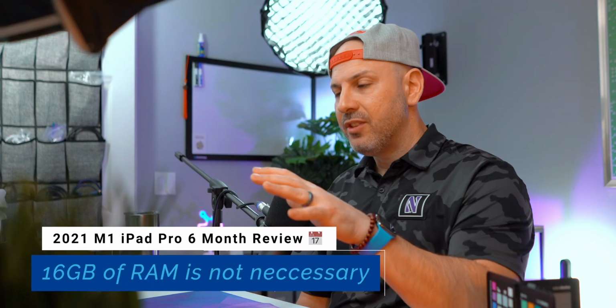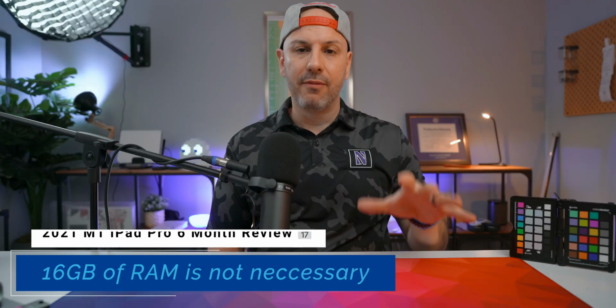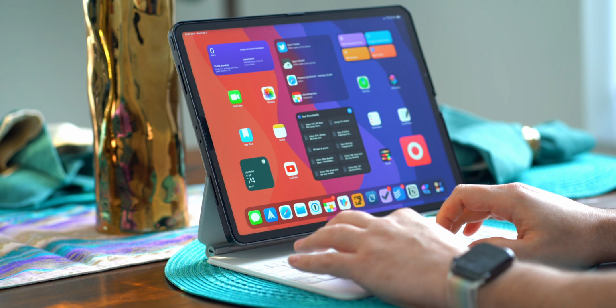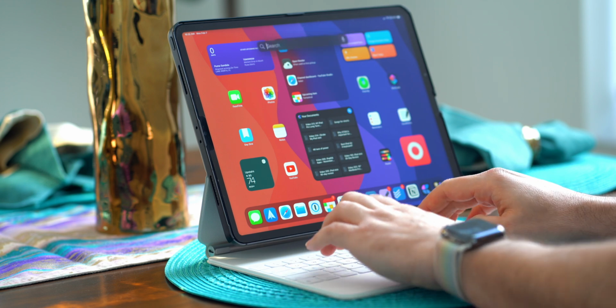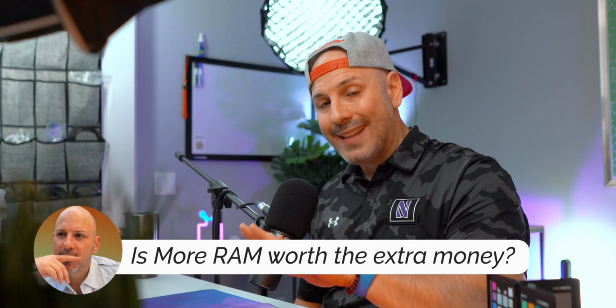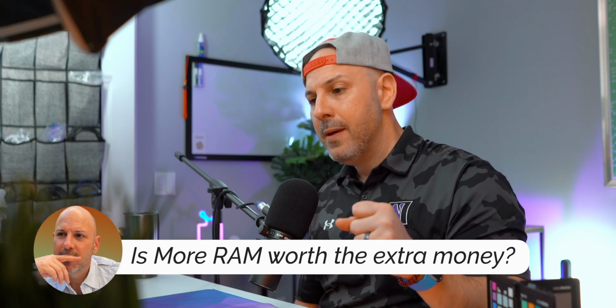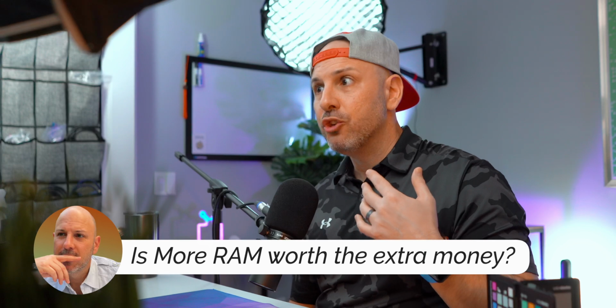But that leads me to the first thing that I wish I knew before purchasing the 2021 M1 iPad Pro. While having 16 gigs of RAM is very nice, my workflow does not consist of RAM-intensive applications where I feel like I'm pushing the iPad past its hardware capability, and I don't see the added benefit of having more RAM on this device. The apps aren't there, the ecosystem isn't there. Now, what I am not saying is that there is zero need for having 16 gigs of RAM on the M1 iPad Pro. But for my workflow, and I think probably the majority of people's workflow out there, their apps are not going to be RAM constrained.